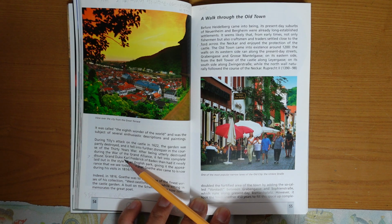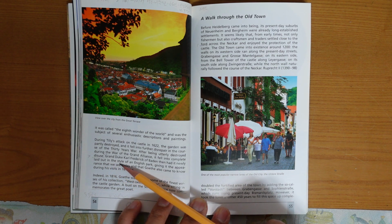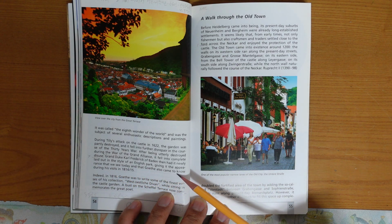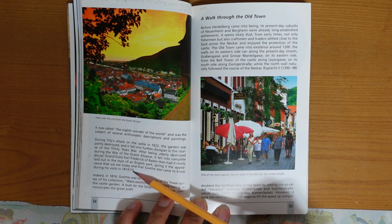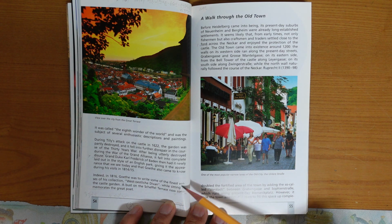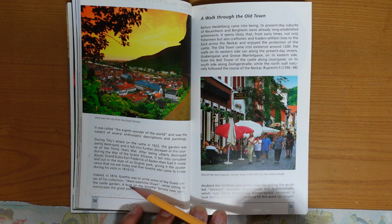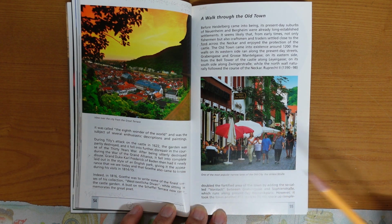Grand Duke Karl Frederick of Baden then had it newly laid out in the style of an English park, giving it the appearance that we see today, and that Goethe also came to see during his visit in 1814-15. Indeed, in 1816, Goethe was to write some of the finest poems of his collection, West-Eastern Divan, while sitting in the castle garden. A bust on the Subtitle terrace now commemorates the great poet.